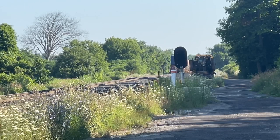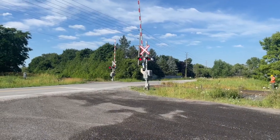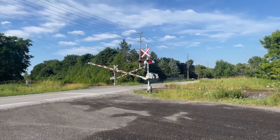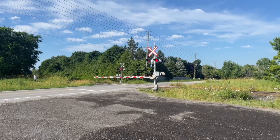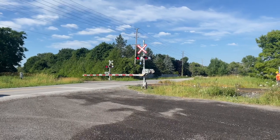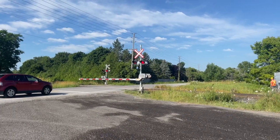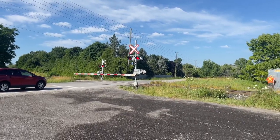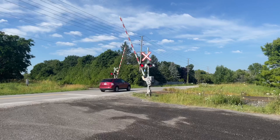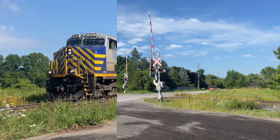Just then, some CN workers came over to test the crossing. They did the same thing at Kennedy Road as well.